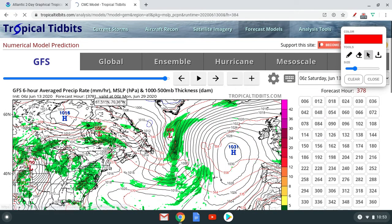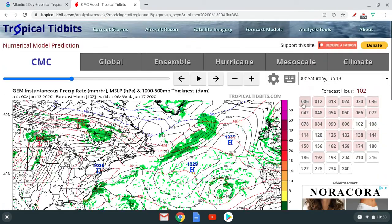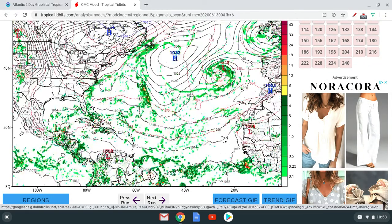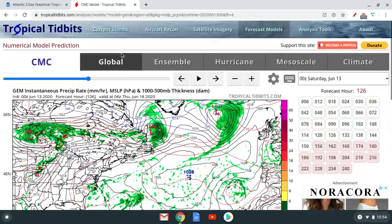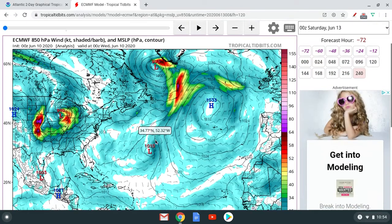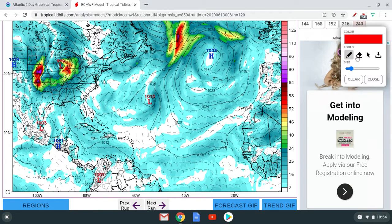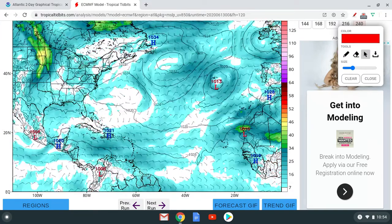Models don't show that much otherwise. The CMC is not showing anything either. If we do go to 6 hours, I think it shows... yeah, it doesn't show too much either. No formations really expected at this point. We're going to look at the European model really quick, which isn't really showing anything either. Very calm. So again, we do have that low pressure system up here. So that's pretty interesting. But we just have nothing going on at the moment.